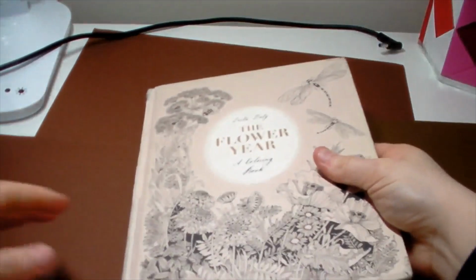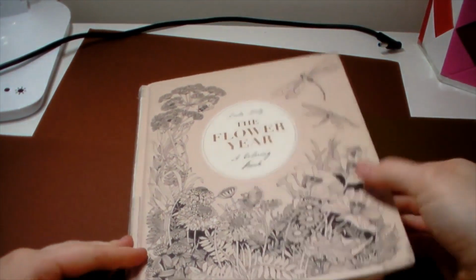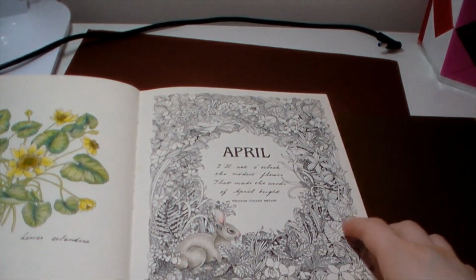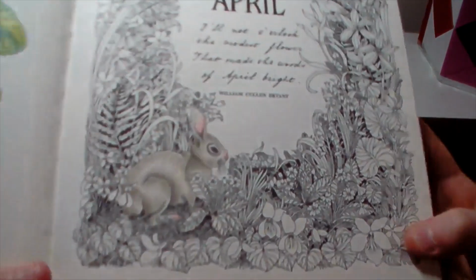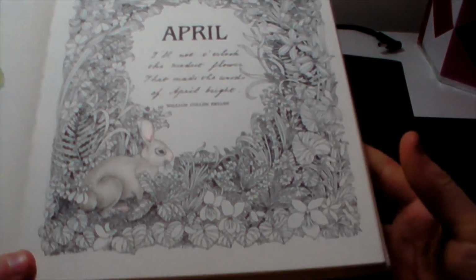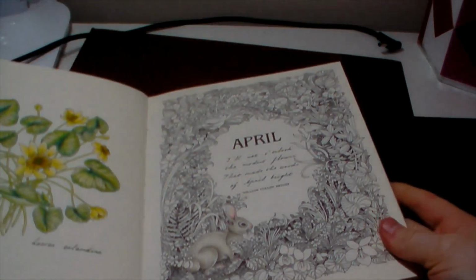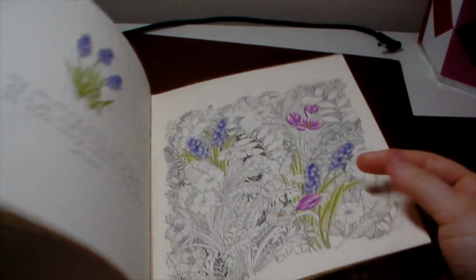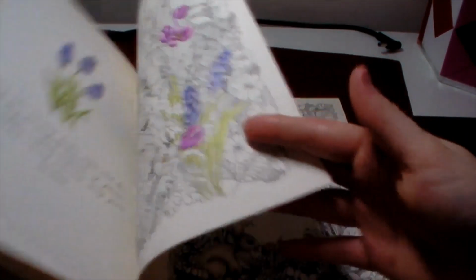And then the Flower Year, I'm also working on April. I haven't done any more since my completed pages video, just because I haven't got round to it. All I've done for this is the rabbit, which is so cute, and it's just such a detailed page, but hopefully I'll get it done. And I've got quite a few ongoing WIPs just in this book, and I'd love to complete one of them at some point.